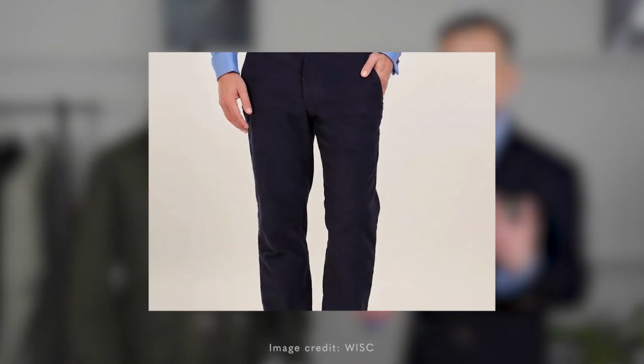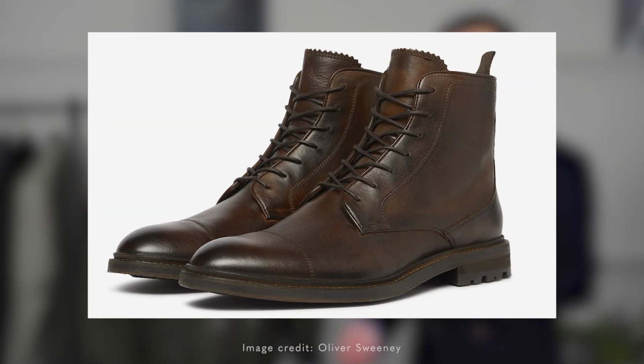And to complete this look, keeping it warm, keeping it practical, moleskins, heavy corduroys, and a pair of stout, sort of decent boots with a nice thick sole will keep you smart and keep you comfortable.